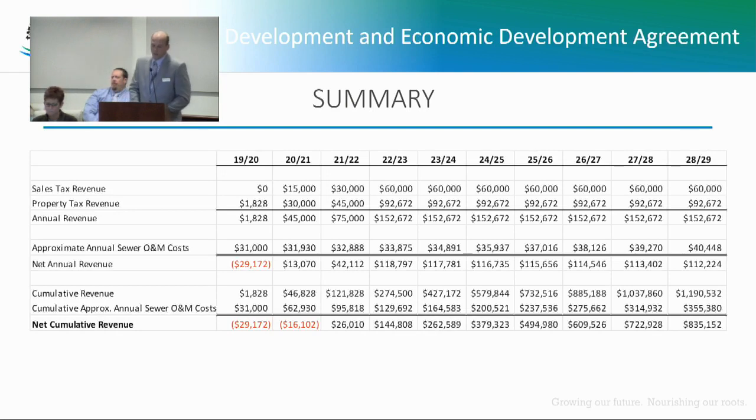This is a table that I will go through. The first row is the projected sales tax revenue for each fiscal year beginning this fiscal year and increasing up to $60,000 in fiscal year 22-23 through fiscal year 28-29. The projected property tax revenue is anticipated to increase up to $92,672 per fiscal year starting in fiscal year 22-23, all the way up to fiscal year 28-29. When you add those two together, we get the annual revenue that is projected, which climbs up to $152,672 per fiscal year, beginning in fiscal year 22-23.